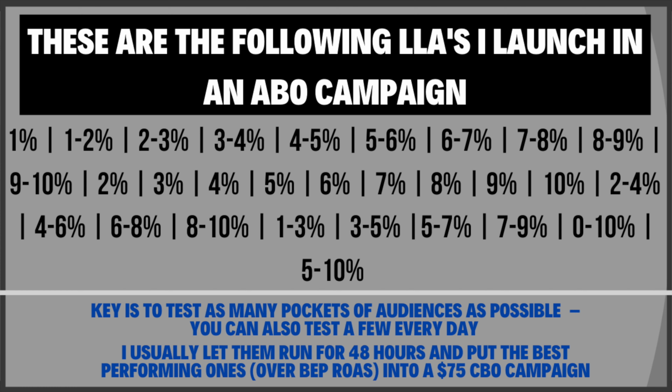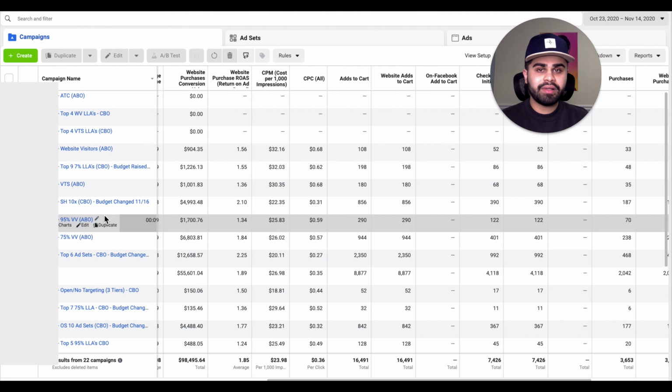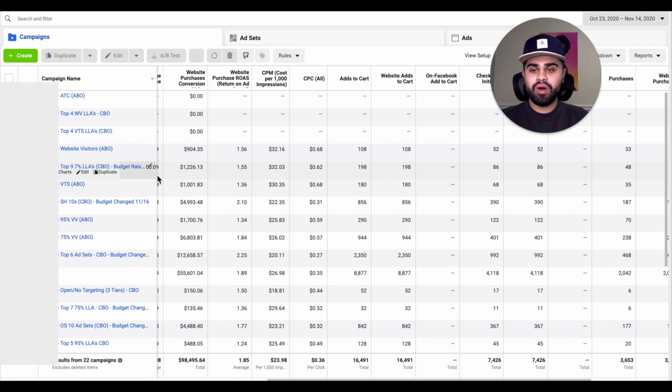Maybe $5 or $7 is completely fine. And then 2 days later, I also put them into their own individual CBO campaigns, but not all of them lasted and I did turn them off eventually. Oh, in fact, I do have one 75% lookalike CBO running of the top 9 ad sets.